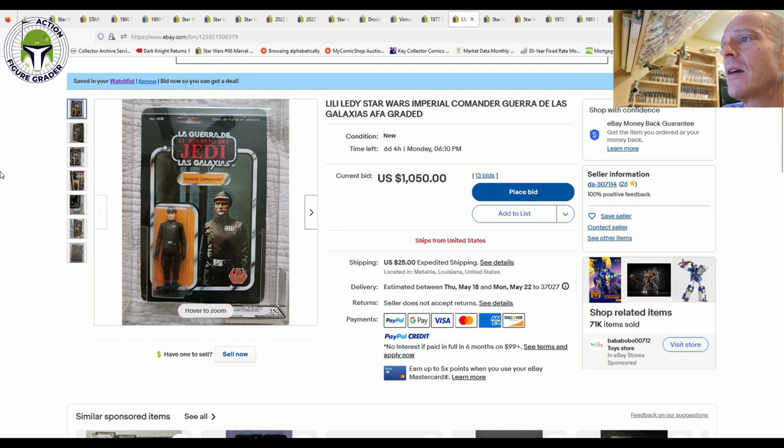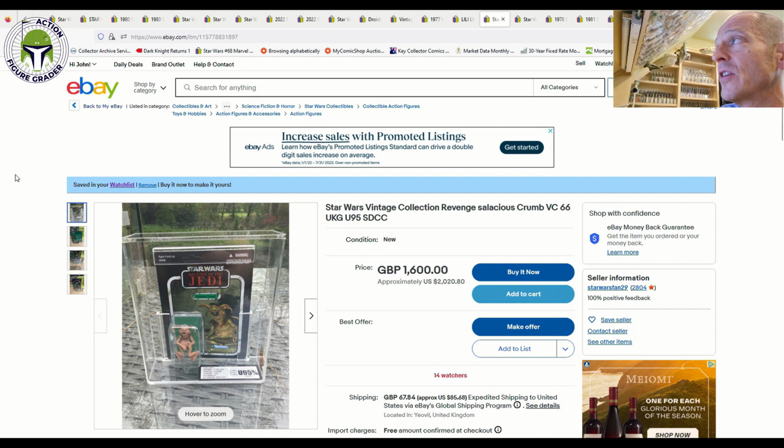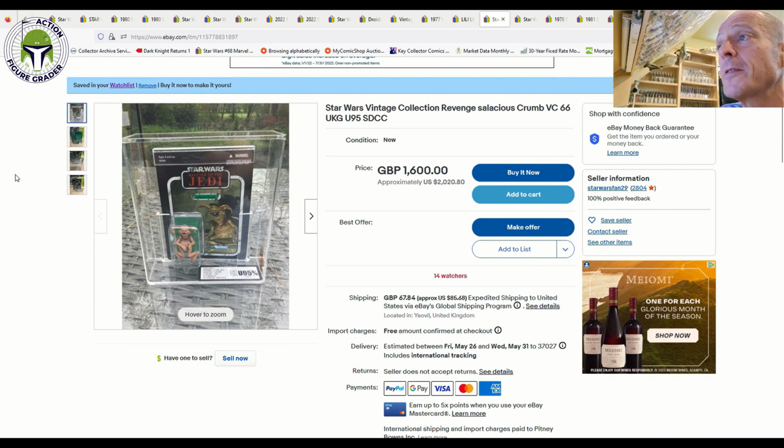Next up, we've got the high-end items. This is an Imperial Commander on the Lili Ledy card back, graded AFA 75. Doesn't get much better than this. That's a really nice foreign variant. Very tough to find these mint on card in high grade, and a 75 is a high grade, believe me. That one's at $1,050 with 6 days and 4 hours left. I have no idea what it's going to sell for, but I'm going to guess $2,000 plus. Beautiful example there if you're into those foreign mint on card variants.